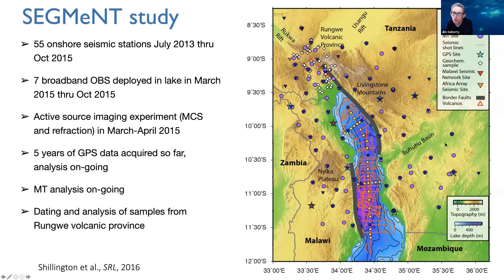Those are actually still ongoing. We've managed to keep little bits of funding associated with this project going long enough that we've been able to continue collection of that data. The rates here are very slow, and so not really any significant results have emerged from those yet, but we're hoping that over the course of the next few years, we'll be able to actually quantify deformation in a broader framework geodetically.